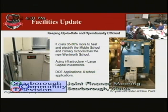Now, we've replaced probably 12 or 15 in the time that I've been here, and they fail when you need them. They fail when they're under big heating loads or big cooling loads, and they die. So to update the heating and cooling infrastructure at the middle school is going to be large six figures, possibly even seven figures if you're to do it all at once. We've been piecing away at it, and those heat pumps range in price from about $4,000 to about $20,000 a piece, depending on their size.